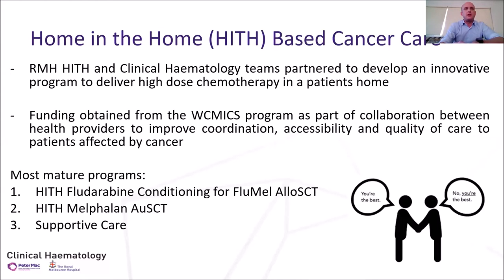So look, we've partnered with the Royal Melbourne Hospital and the home team. We got a new place just across the road. And the idea was to deliver the high dose chemotherapy, or at least the supportive care, for those patients at home. And we got a grant from WICMICS, which is our cancer alliance. And the idea there was to improve the coordination and care for patients. The most mature programs we've got at the moment are the fludarabine at home, which is for our flu-mel transplants, and that's 5 days delivered at home. And our mel for lymphoma program, but also our supportive care stuff.